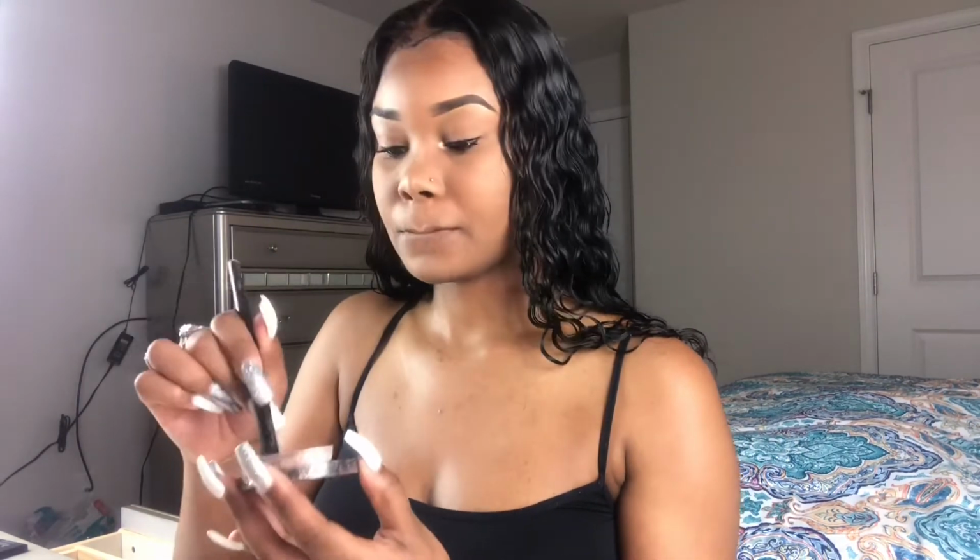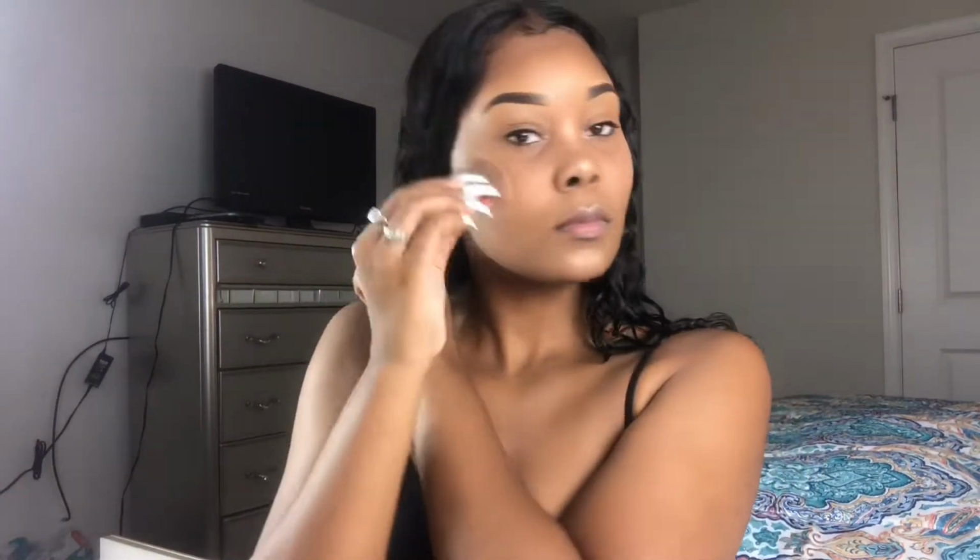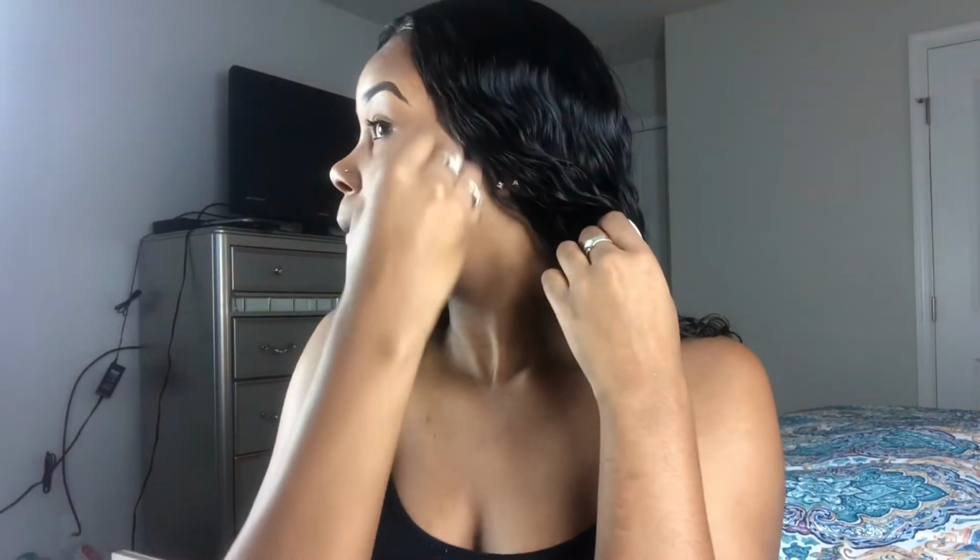So I'm kind of gonna go berserk with it. Put some down here. If I want nothing else to shine, I want my nose to shine. Do you see that? Yes, yes, yes. Alrighty, then I'm gonna go back into this little brush or whatever, and I'm gonna use this to blend in the highlight a little bit better.